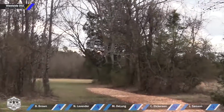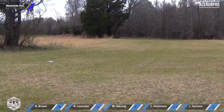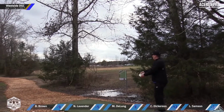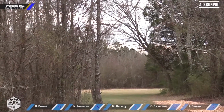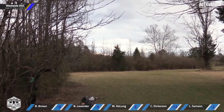We're watching Nate rip a forehand. And that is the ideal shot right there. Typically, you see people go down the middle either with a backhand, straight shot with little fade at the end, or a big forehand to try to give themselves a look at the basket. Yeah, Matt, Luke, and Nate taking the more traditional route on the hole, right down the middle.